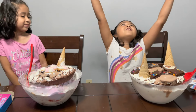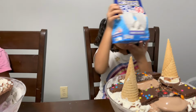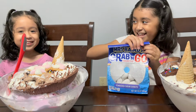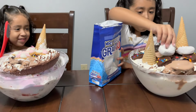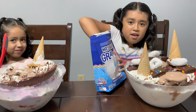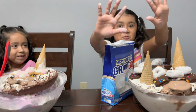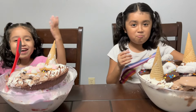Now it's my turn! I have yummy powdery donuts. Allie loves these donuts. There. And I'll add hands are so powdery now. Now my turn.